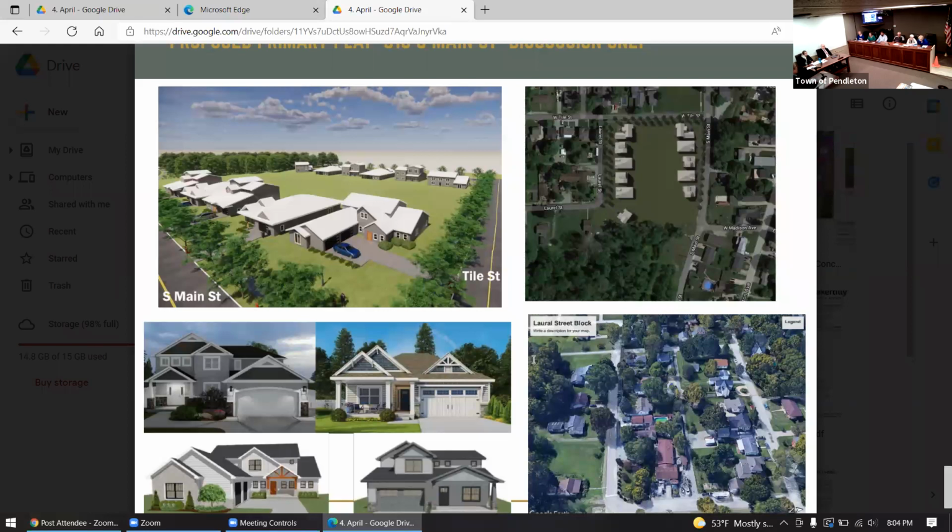But what we would consider, if the board feels that this would be something that would help mitigate us not doing an alley, is we would take the 4 drives and combine them so we would only have 2. So we could have one curb cut off Main going into 2 different residences. So we're asking for the stretch of frontage we have on Main Street. We would propose 2 curb cuts. Then the others would be on Tile and Laurel, which are very low impact streets.